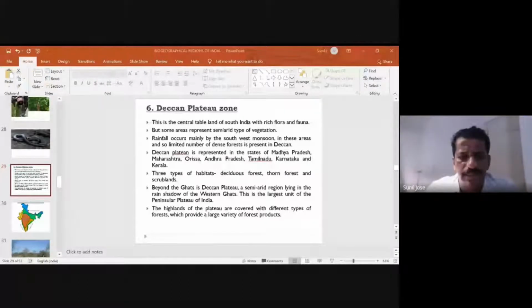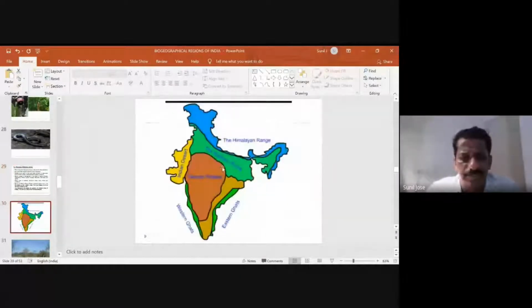The sixth region is known as the Deccan Plateau Zone. It's a very important region. Now, if you look at the map, I will show you that this is the Deccan Plateau region. This region is also a very large plateau. It is one of the longest plateaus in the world, and it's also very old.